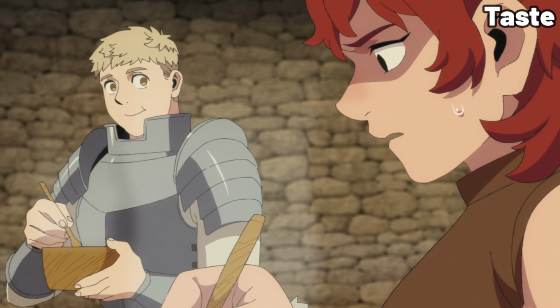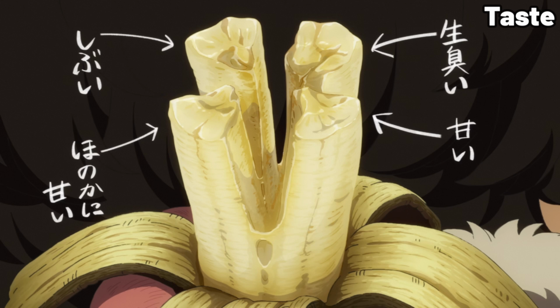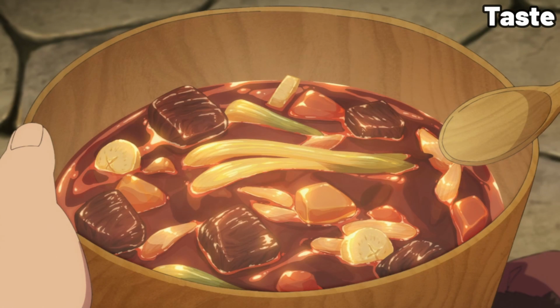It tastes like your average stew but with a twist. Every bite will have you tasting something slightly different thanks to the tentacles, so one moment you're tasting something savory, the next you're tasting something sour. I think this is really cool as it has a lot of potential to make some really diverse dishes. This is definitely one that would keep your taste buds on their toes.